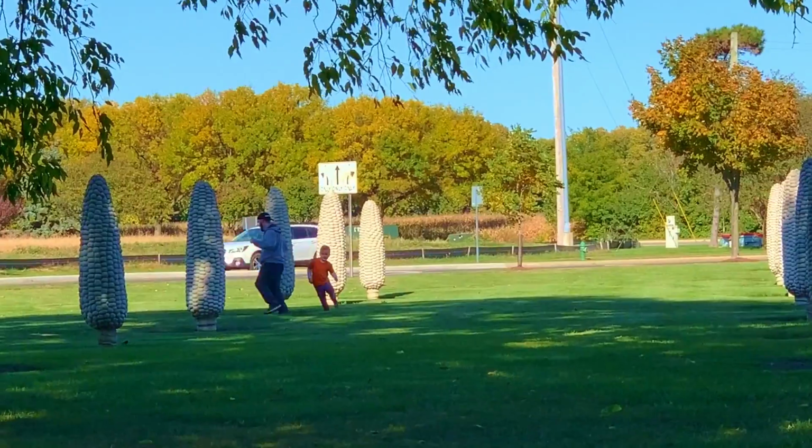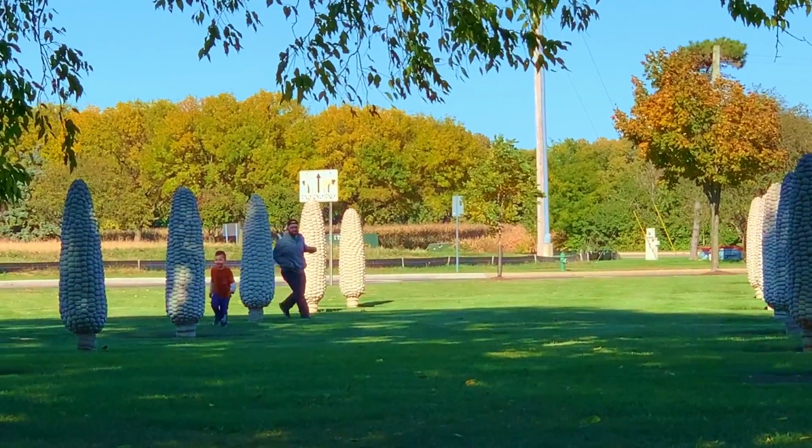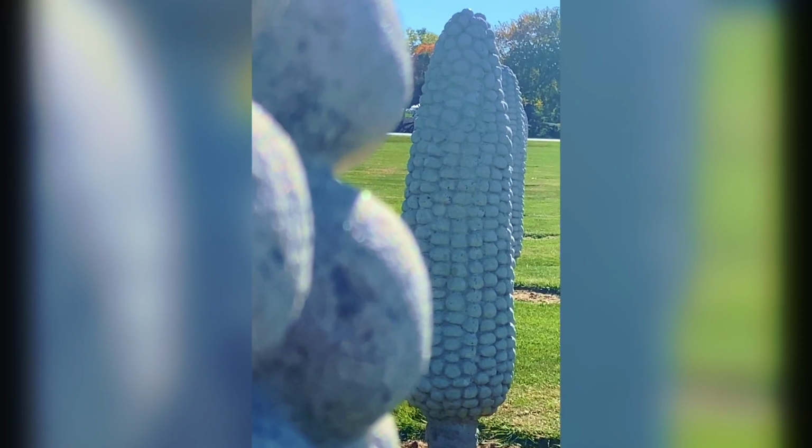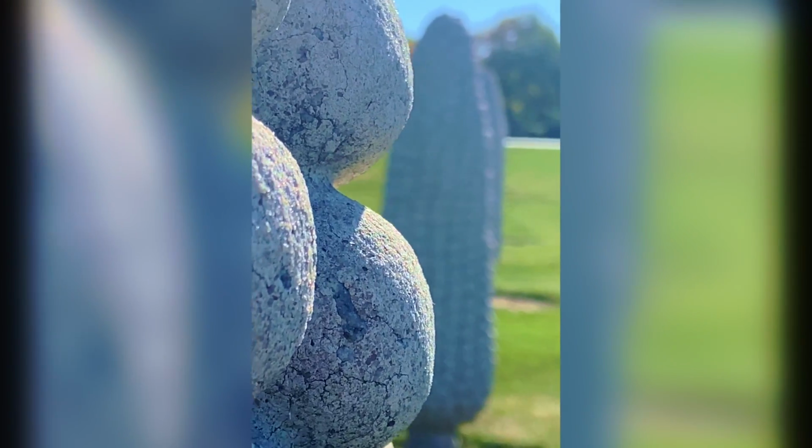There are 109 6-foot-tall concrete ears of corn in this field. It's the type of thing that demands attention. You can't just drive by corn statues in the middle of Ohio without making a mental note of it.